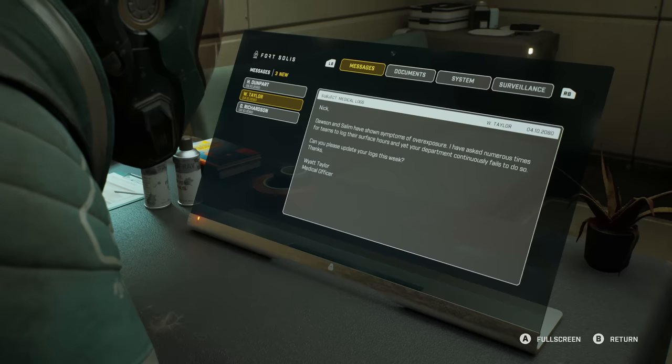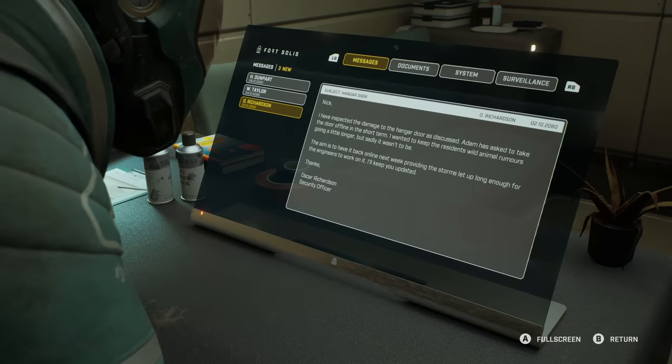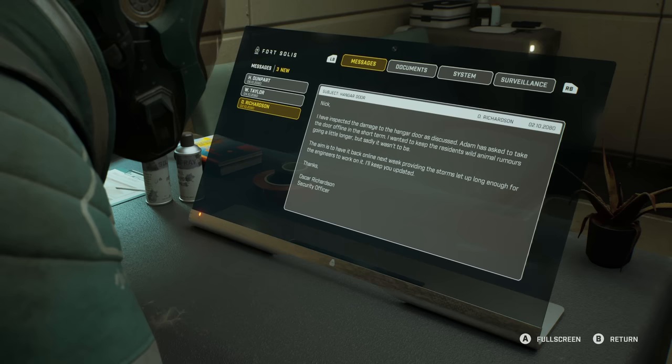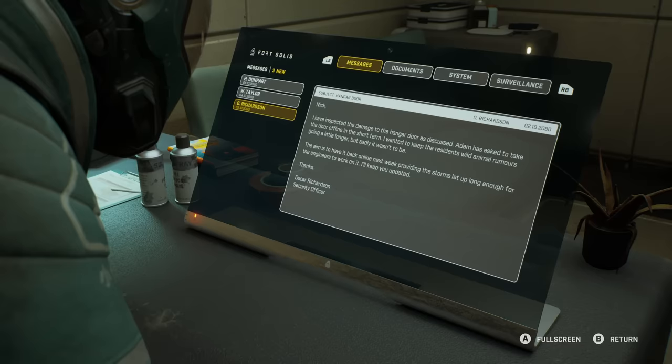And Nick, I have inspected the damage to the hangar door as discussed. Adam has asked to take the door offline in the short term. I wanted to keep the residents' wild animal rumors going a little longer, but sadly it wasn't to be. The aim is to have it back online next week, providing the storms let up long enough for the engineers to work on it. I'll keep you updated. Oscar. Oh, poor Oscar. That's who we found down there first. All right, so this is Nick.